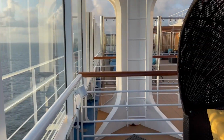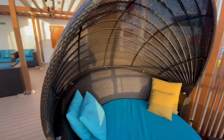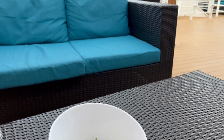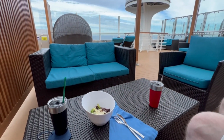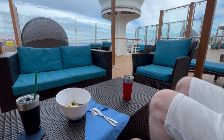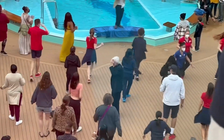Deck 15 is the highest deck and only occupies the front part of the ship. Here, you can find the Serenity. This is a 21 and above only retreat. They have shaded cabanas, umbrellas, and tubs that are only for adults. Serenity has a salad bar that is open during lunch. This area tends to fill up quick during sea days, so make necessary plans of being here early if you want to find your preferred spot. This wraps up our tour of Carnival Horizon.